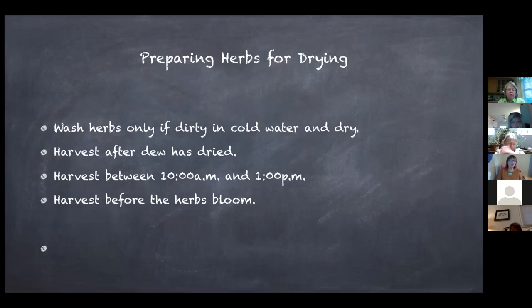And you want to harvest after the dew has dried. You want to make sure it's a nice, hot, warm day. That's the best time, and also that's the time when the essential oils are at their highest. The best time of day is between 10 a.m. and 1 p.m., because usually by that time the dew has dried off and the herbs are ready to be harvested, and they're nice and warm and you have all those good essential oils. And you want to harvest them before they bloom.